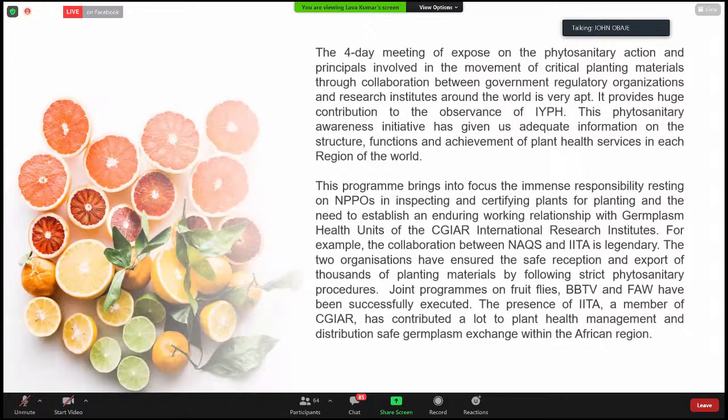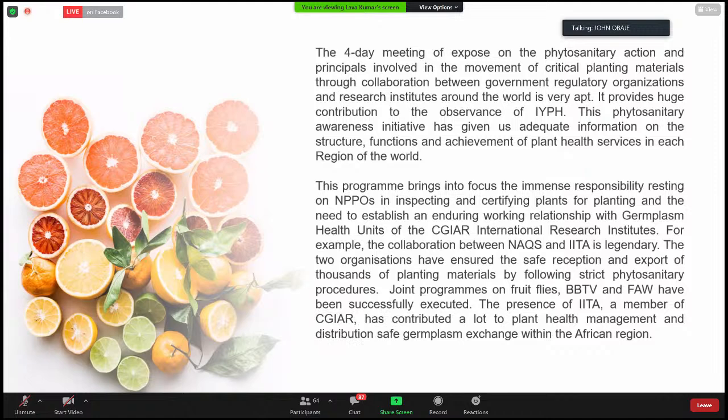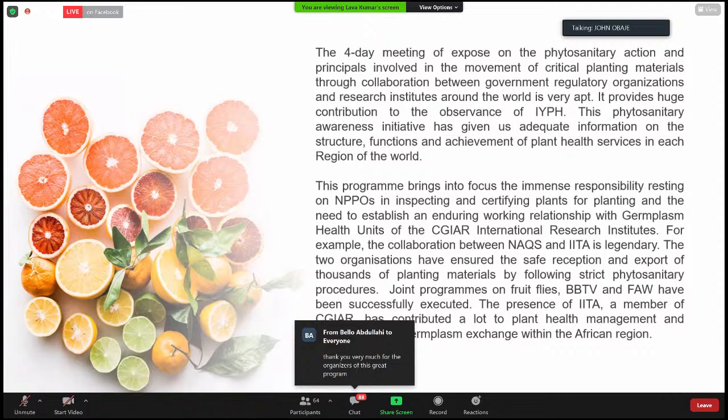The four-day meeting of experts on the phytosanitary actions and principles involved in the movement of critical planting materials through collaboration between government regulatory organizations and research institutes around the world is very apt. It provides a huge contribution to the observance of international plant health. This phytosanitary awareness initiative has given us adequate information on the structure, functions, and achievements of plant health services in each region of the world.